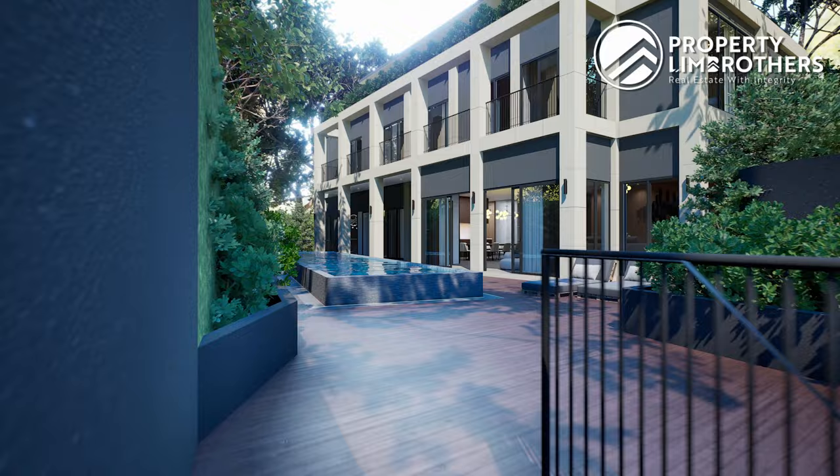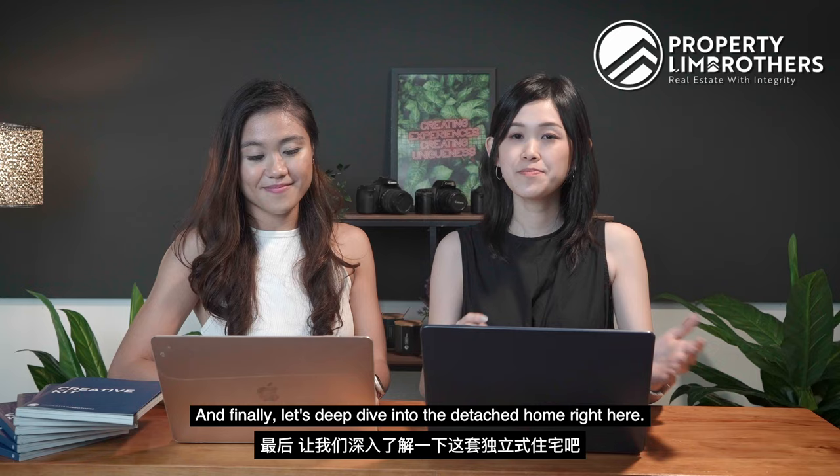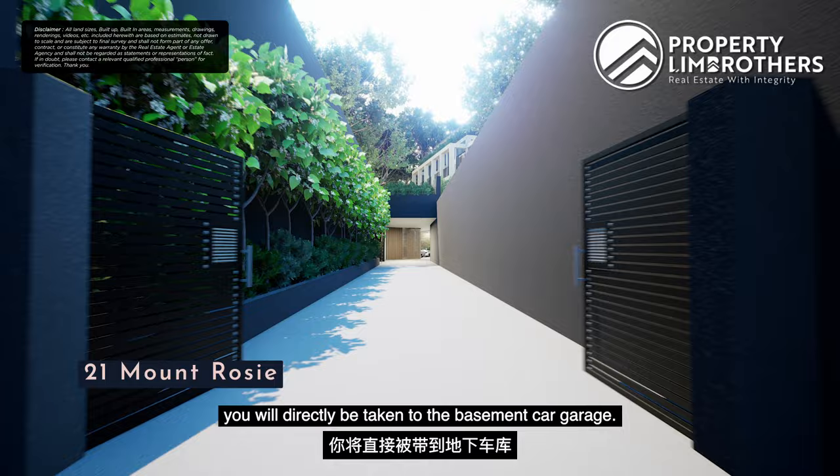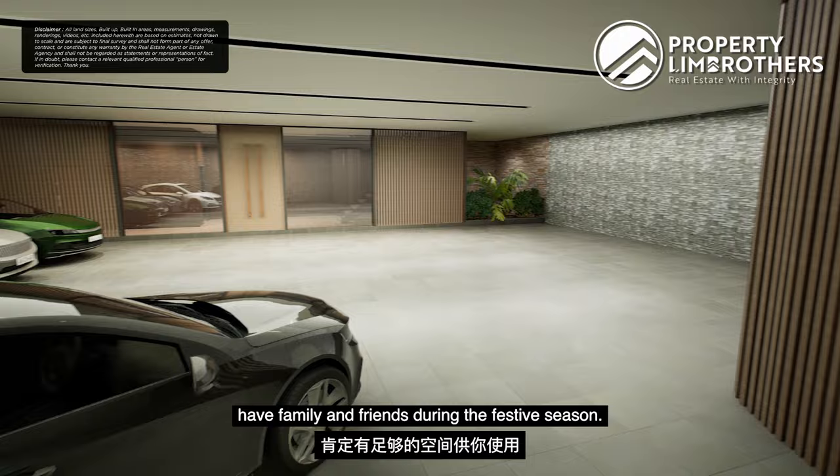And finally, let's deep dive into the detached home right here. So this is number 21. So as you enter your home through your driveway, you will directly be taken to the basement car garage. On plan, this shows 5 parking spots, but definitely there is still ample amount of space for you if you do have family and friends during the festive season. So beside the garage, you also get a foyer and a storeroom.